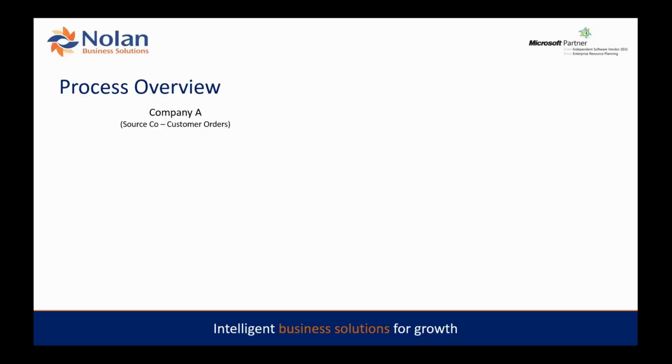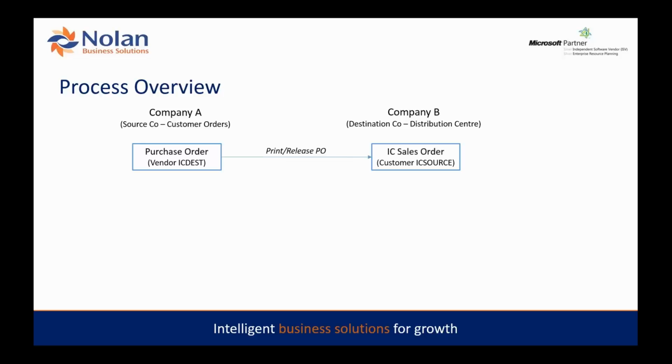Process overview on that product. You have a company A that is your source company where you take your customer orders, and then we've got company B, that's your distribution center. That's where the centralized inventory is located. So company A wants to create a purchase order to vendor destination company, and upon printing and releasing that PO in GP, Intercompany POP to SOP will automatically create a sales order in company B. So now I have a sales order from customer source that I want to fulfill and transfer to an invoice.